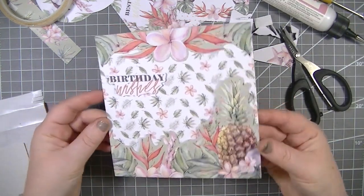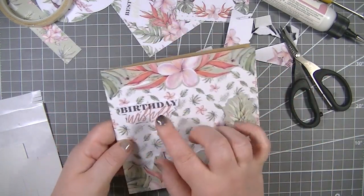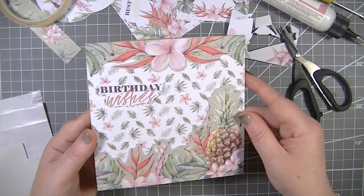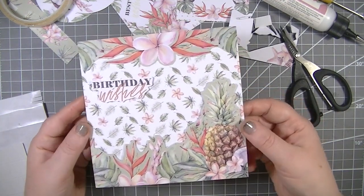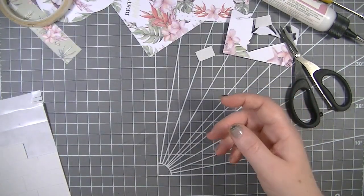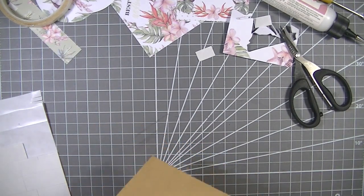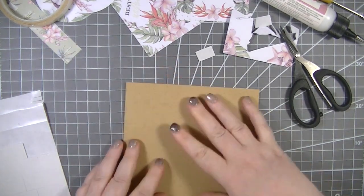Okay, so there is our second card. So just very, very simple. I have raised this section up and this section, and the rest is all flat, but I'm not going to add any ink or anything because I like it just as it is. So there is card number 2. So let's pop that to the side and let's do our last card using this gorgeous collection.